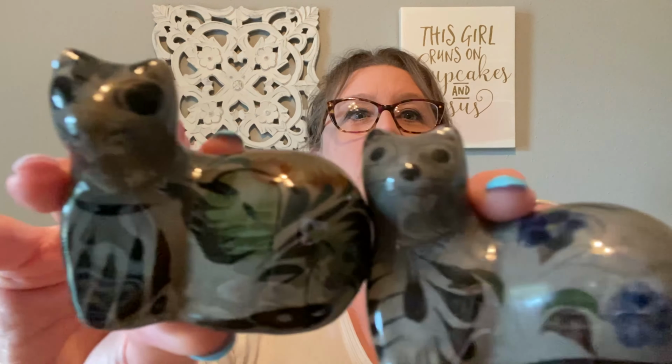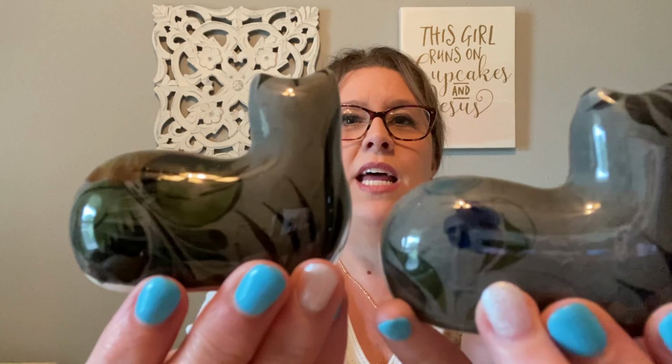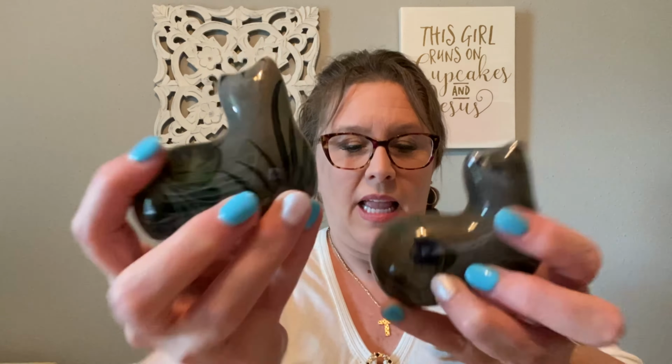These 2 are of the same litter, but you can see that they are different on the front and on the back. And I got the 2 kittens and the mama cat. So I thought this was a really good deal. Now, I did pay up for those, but I did get 3 pieces. So hopefully those will be available soon in an upcoming live sale.